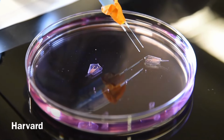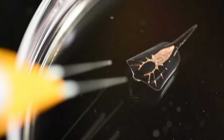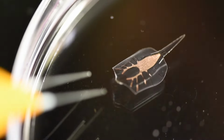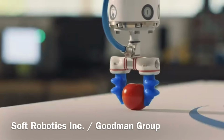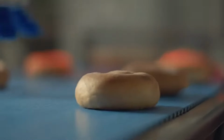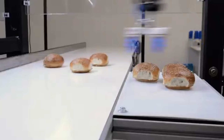And then there are robots that blur the line between machine and biology. This robotic stingray is powered by genetically modified muscle cells and is controlled by light pulses. Soft robots can handle delicate objects without sensors or complex feedback systems. They don't need to measure force to be gentle, they are gentle.